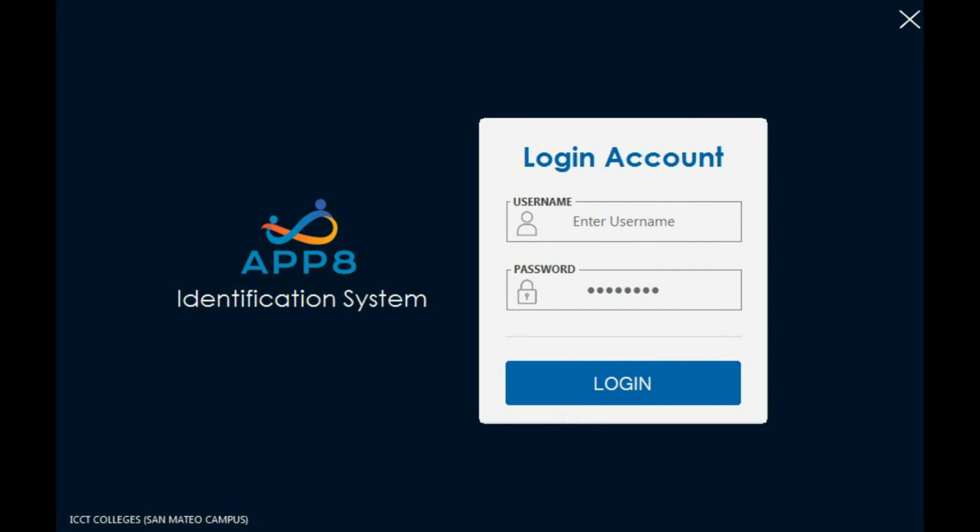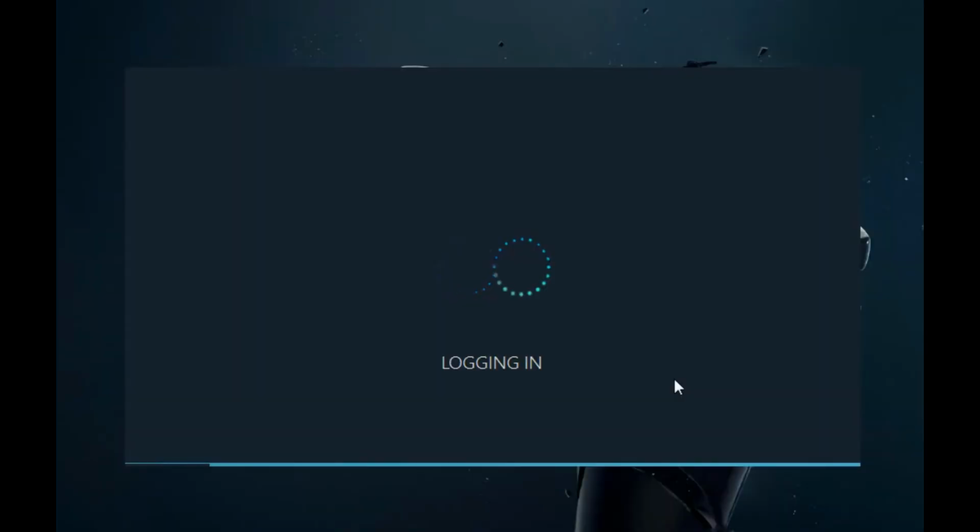You must log in first to use the system. A login is a set of credentials used to authenticate a user. These consist of a username and password. It has two different accounts for this system, which are user and admin. The admin can access all features while the user is not.